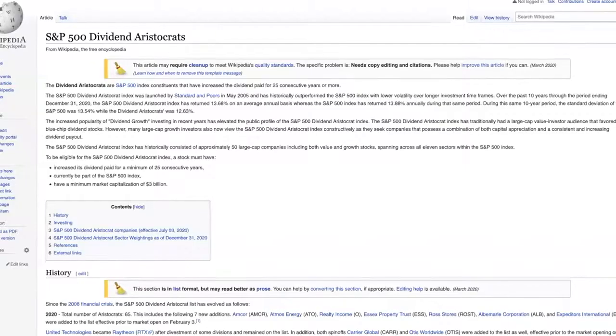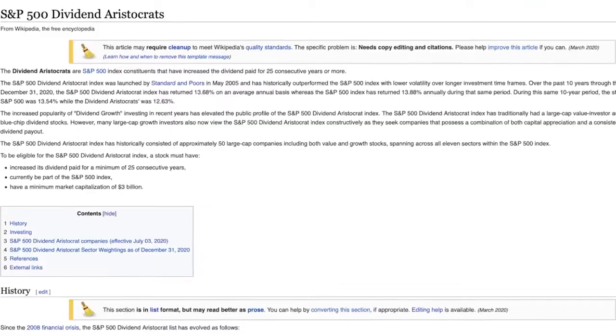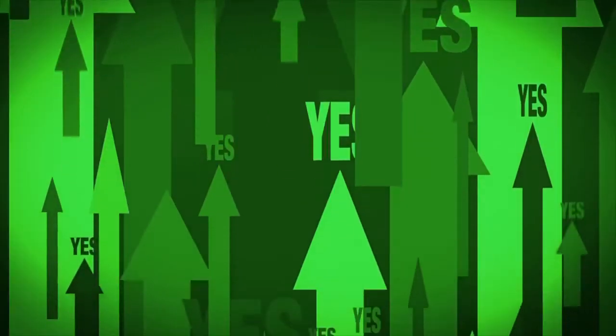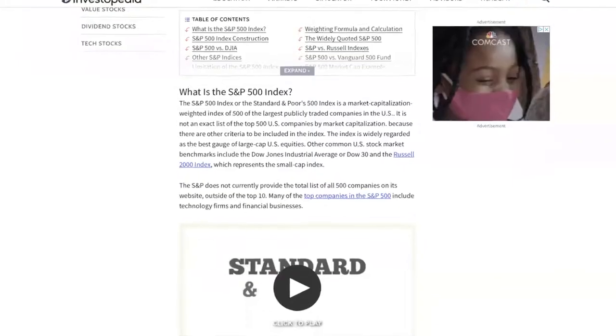And these companies are listed as Dividend Aristocrats. All right, so in order for a company to be qualified as a Dividend Aristocrat, they have to have increased their dividend yield for the last 25 years. Okay, so that means 25 years ago until now, they have been consistently increasing their dividend yield, increasing the amount of money that they're paying out to shareholders. Another requirement in order for a company to be a Dividend Aristocrat is for it to be listed on the S&P 500, which is essentially the top 500 companies in the United States. And lastly, the company has to be at least worth $3 billion. In other words, the market capitalization of the company is $3 billion at least.